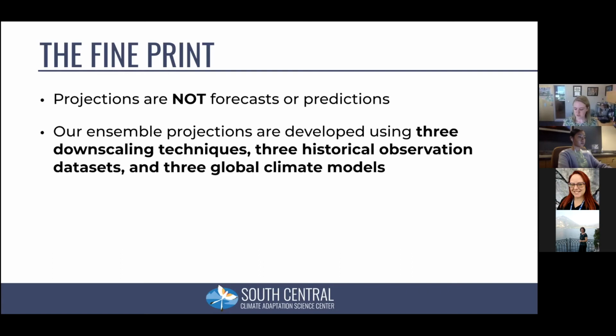As we look at the projections over the next several slides, keep in mind these are just showing us general trends, but as we'll see in the climate projections training tomorrow, it's important to look at the individual models to not only see what the general trend is, but what that range of possibilities could be. So if you're wanting to do that training, I would encourage you to do so, and please let me know if you'd like to do that.